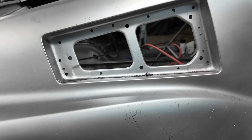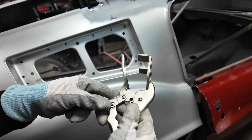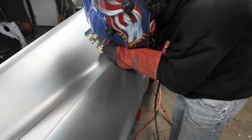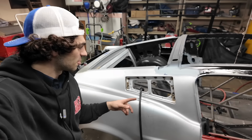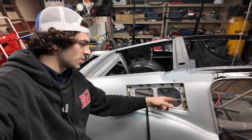Now these big rectangle looking holes are where the louvers go, but I'm actually going to put Shelby side scoops instead. Regardless, I gotta weld the quarter panel to the inner structure, so I got some clamps and then worked all the way around it to get it nice and flat. That is right, we are making some good progress. We got this part inside welded where I'm going to put the Shelby scoop right here.